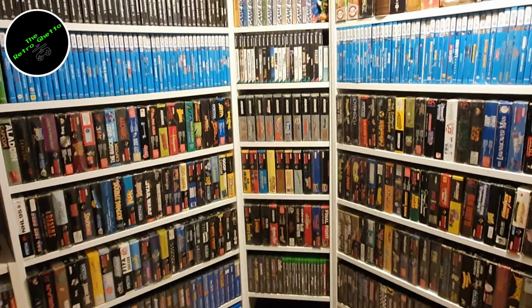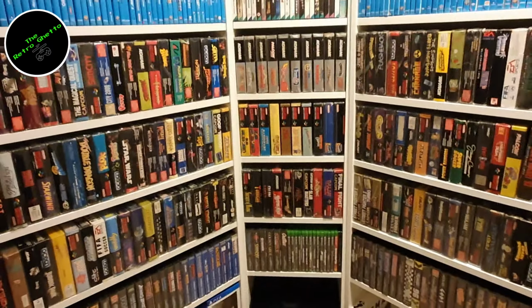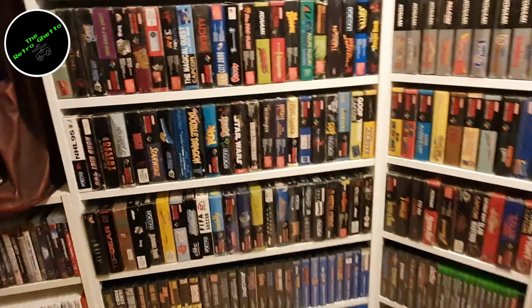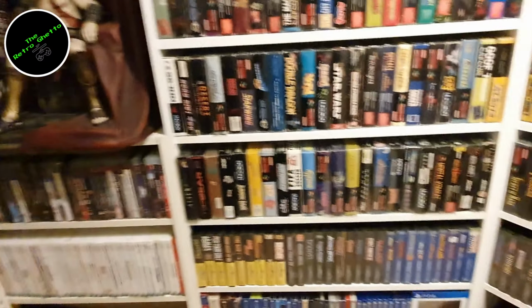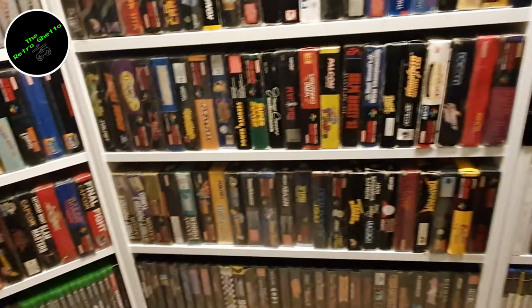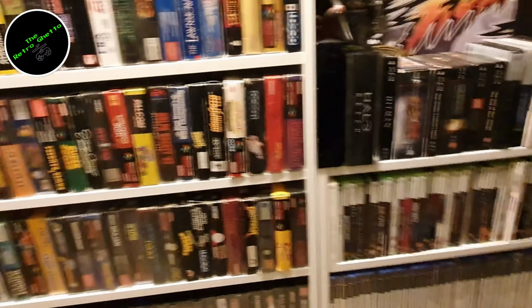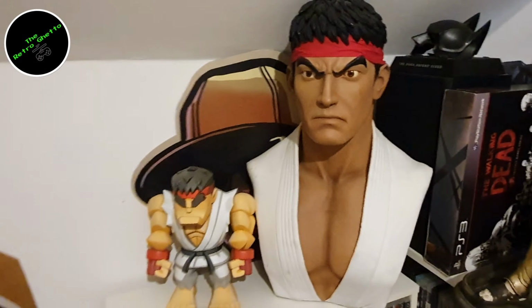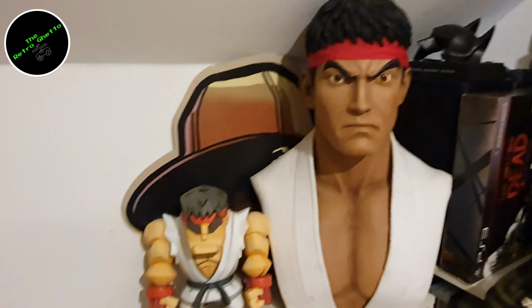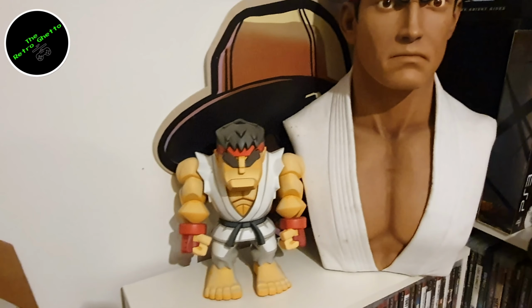Okay guys, so here we are, and I wanted to start at the games wall, or the games corner, or more realistically, the games half of the room. This is where there's been the most changes, so I'll talk you guys through this section. I'll start off over here. This whole shelving area is new. I've put my Pop Culture Shock Ryu bust up there next to my Big Boys Toys Ryu.